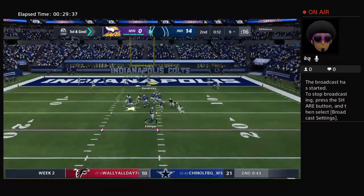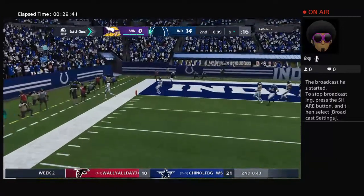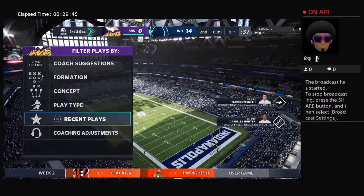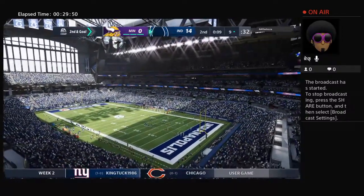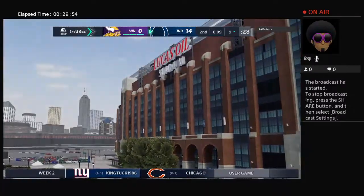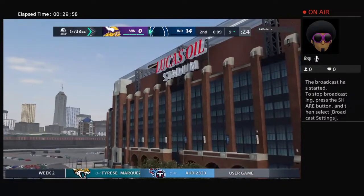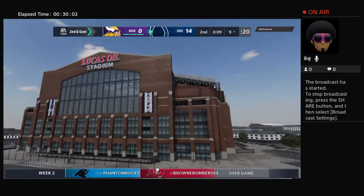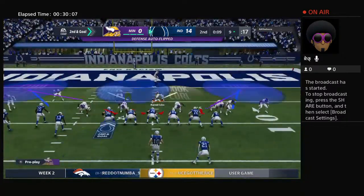And now a first chance for the backup here to throw. Buying time to his left, to the goal line, but it's incomplete. Another shot from the 9 on 2nd and goal.